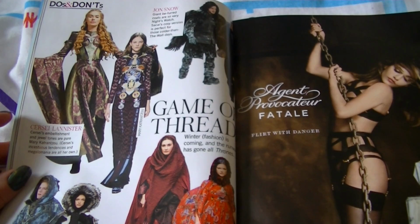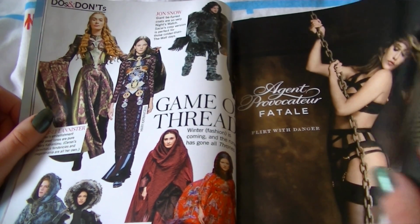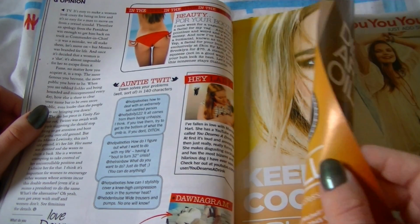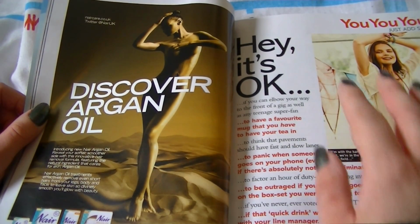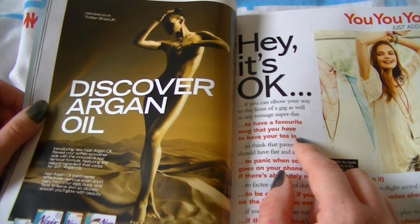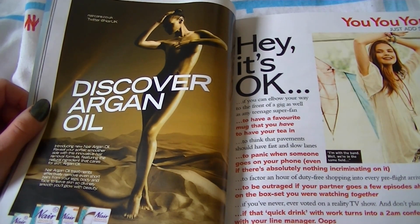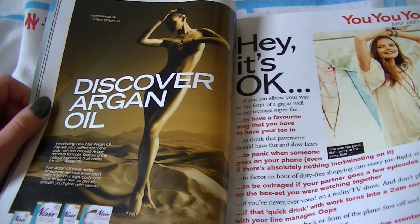Then we have some peculiar fashion. I actually really like that one a lot. Quite like this one as well. It says just a few things like, hey, it's okay to have a favourite mug that you have to have your tea in. I do have one or two mugs that I have to have my coffee in. To panic when someone goes on your phone, even if there's absolutely nothing incriminating on it, which I think is very true for a lot of us. So there's a lot of nice things that people can relate to make it more of a personal read.